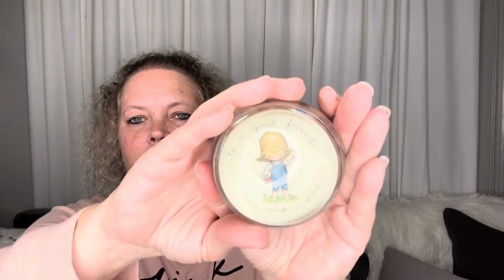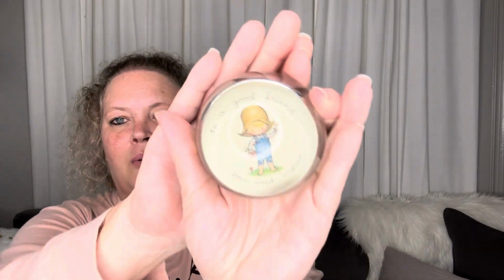I don't know. Just thought it would be fun in the craft room. It's kind of got a little Holly Hobby vibe to it, but it's not. It looks like it's from Welsh, England. I'm not sure. Anyway, I just thought it was cute. So I picked that up.